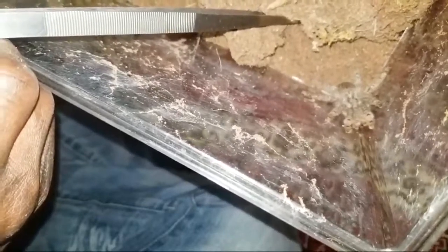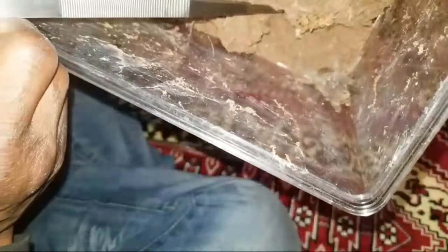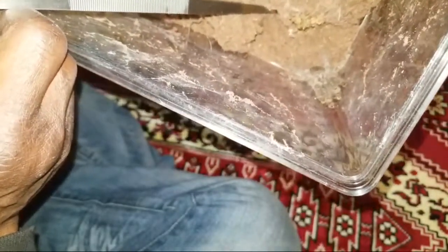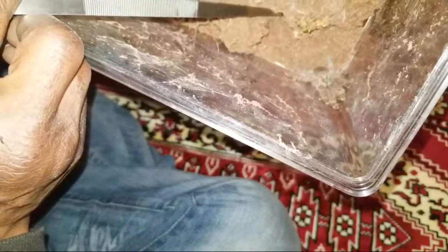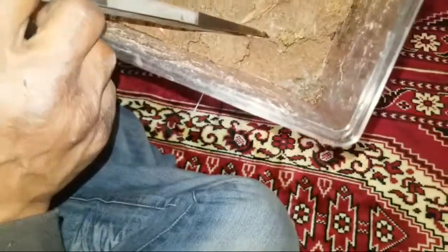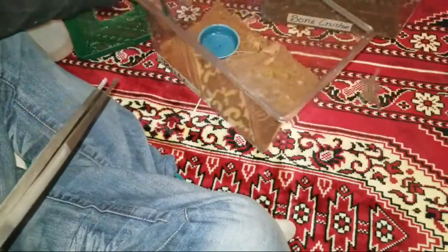But that's Blitz. That's Maddie's mate. And I'm waiting for him to molt. This is my escapee. He got away from me for about 3 days. But that's all right. I got him back. And I'm not going to bug him too much more because he's looking like he's ready to... Whoa. See? And there he goes.